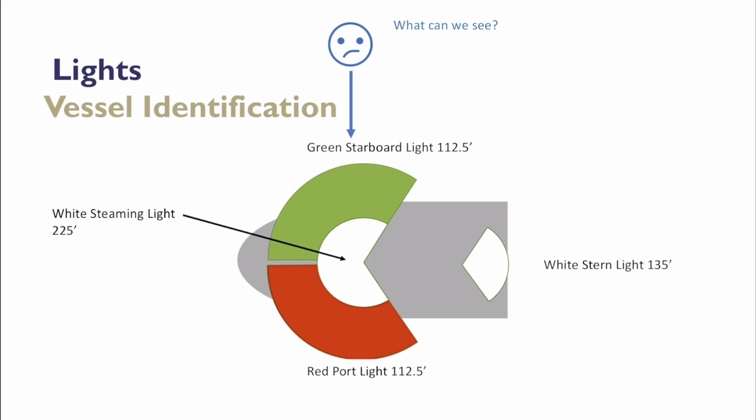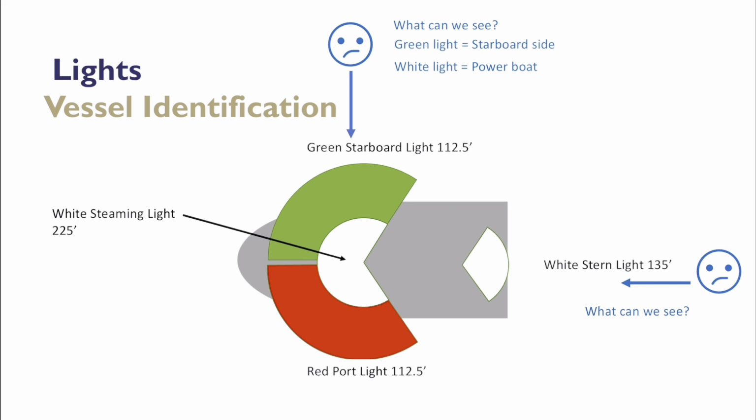So let's consider viewing the vessel from the side. What can we see? As I alluded to earlier, we can only really see that green light on a sailing boat, or the white light if it's a power boat. We won't be able to see the stern light, and we won't be able to see the port light because of that arc of visibility. If we look at a boat from the stern, then we're only going to see the white light. So we won't be able to tell whether it's a power boat or a sailing boat. We're just going to see that white light.